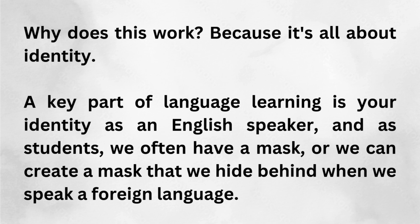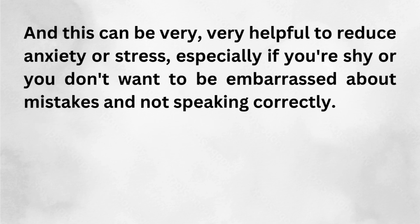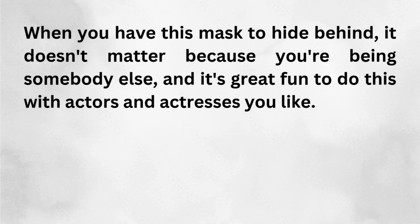Why does this work? Because it's all about identity. A key part of language learning is your identity as an English speaker, and as students, we often have a mask, or we can create a mask that we hide behind when we speak a foreign language. And this can be very, very helpful to reduce anxiety or stress, especially if you're shy or you don't want to be embarrassed about mistakes and not speaking correctly. When you have this mask to hide behind, it doesn't matter because you're being somebody else. And it's great fun to do this with actors and actresses you like.